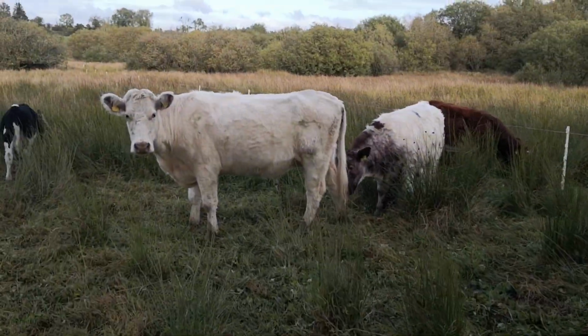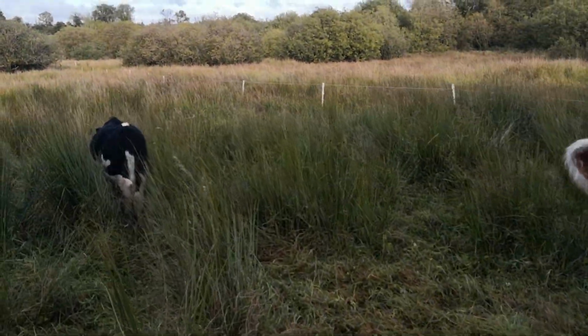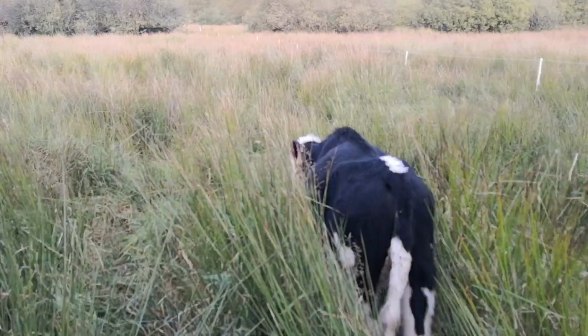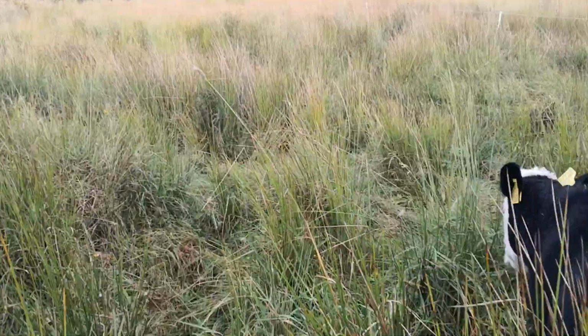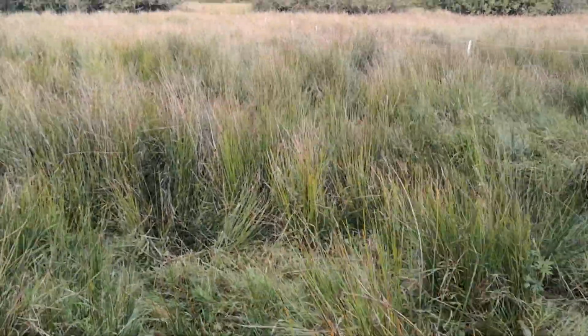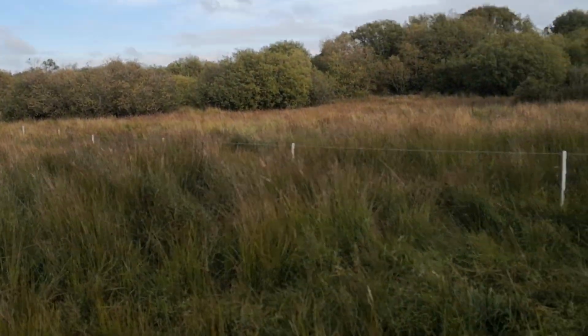Well, I know it's not much to look at now, but the crack with this field here is it hasn't been grazed. It was grazed twice over last winter and it was grazed right up until April of this year, and I took the cattle off it and they haven't been back. So there's a full year's growth on this field here, or this bottom, or this cutaway bog, whatever you want to call it.